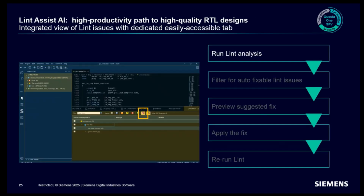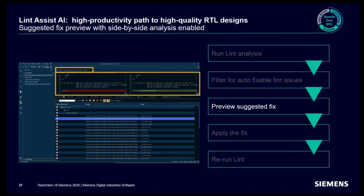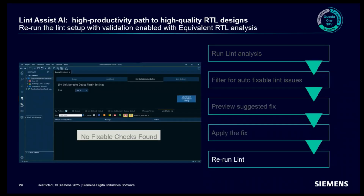And basically, this is how you run it. You run lint analysis, you click on that yellow button. That will suggest a number of fixable issues. You tell it, give me a preview of what the suggestion is. You apply the fix, it will do it automatically, and we can rerun lint. Another thing that we do that you don't see in here is that we use equivalence checking to see that the fix hasn't broken any functionality. So again, that's something that you'd normally do in a separate step, but here it's all integrated.